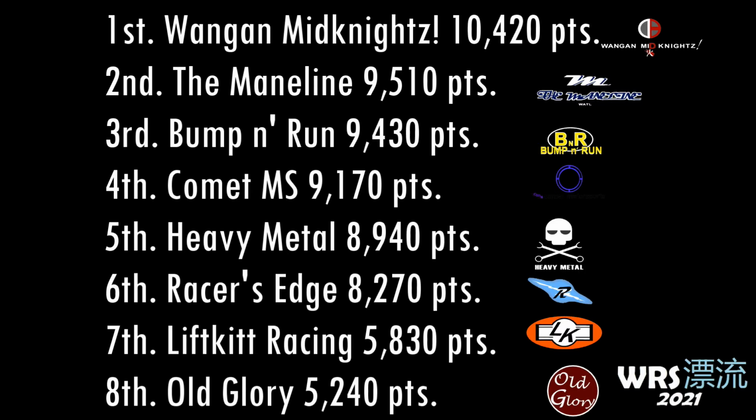It isn't the top, but Crucifix has done her job, and hopefully the next two events go well for them and they can go and compete for a championship. Meanwhile, Racer's Edge has fallen 2 spots, while Lift Kit is still chilling in 7th like they were at the last event. For the Racer's Edge, it isn't the end. At 8,270 points, they can still come back.